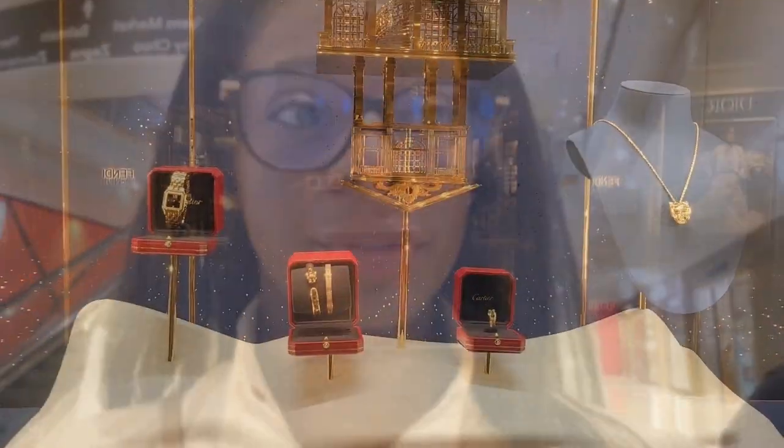We're going to stop at Phipps Plaza so we can take a look around. This one is supposed to have a lot more luxury stores than the other one, so that's what we're gonna do.